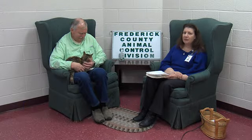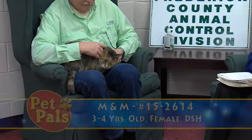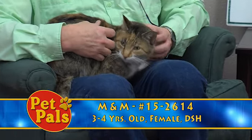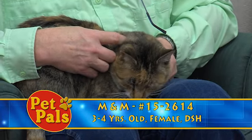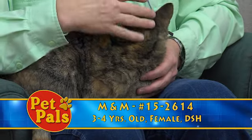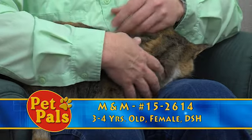This pretty girl, we named her M&M, like the candy. She is about 3 to 4 years old, came to us as a stray from Mount Airy. One thing we recommend, if you have a pet and it goes missing, we're the only shelter in Frederick County. We're at 1832 Rosemont Avenue, so we highly recommend that you not only call us and advise us that your pet is missing, but that you come to the shelter and walk through, because your description of what your pet looks like, what breed it is, may be entirely different based on what our records say.